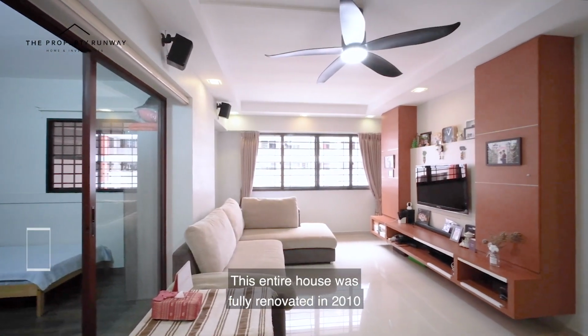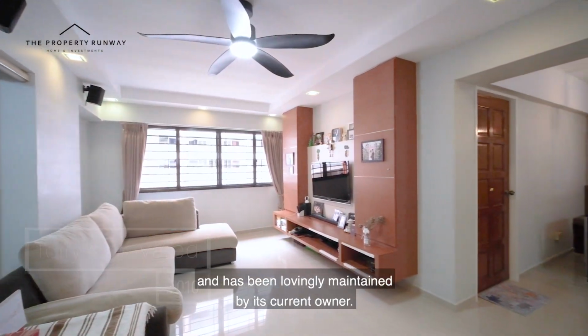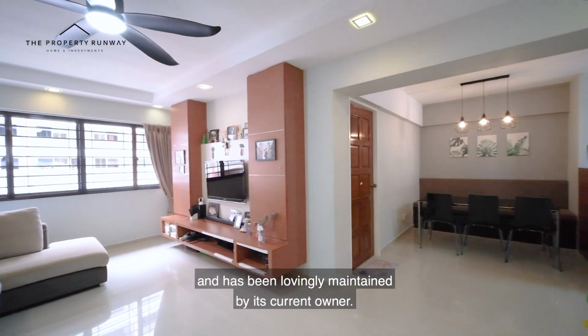This entire house was fully renovated in 2010 and has been lovingly maintained by its current owner.